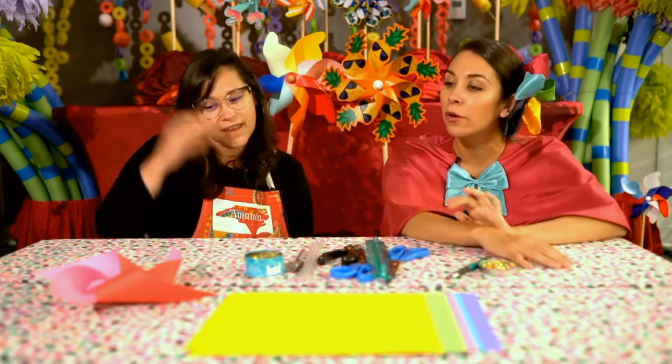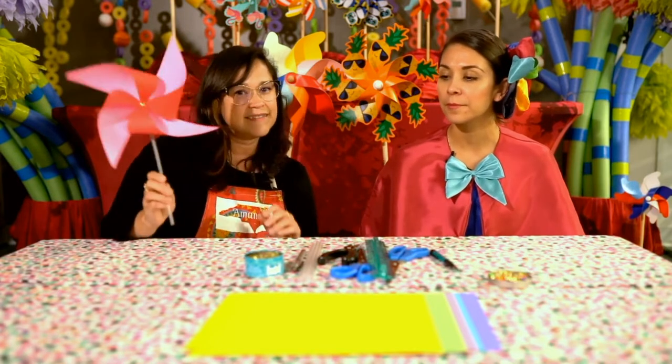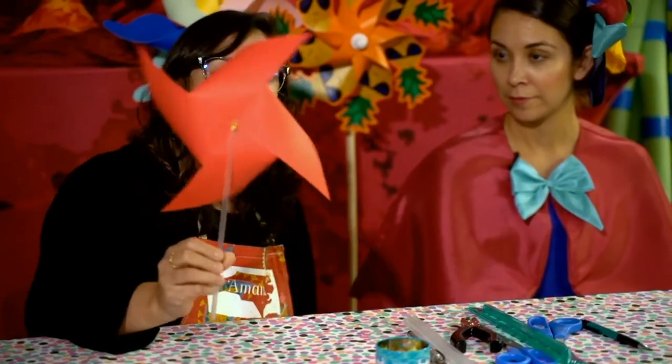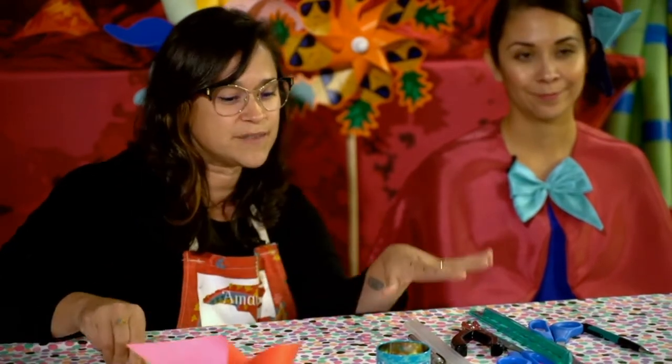Tell me more about making pinwheels and what we'll need. Okay, sure. So this is the pinwheel that we're going to be making today. If we were outside and the wind blew, it would definitely spin around. And so it's actually very simple. It's very easy to make. You need these supplies here.